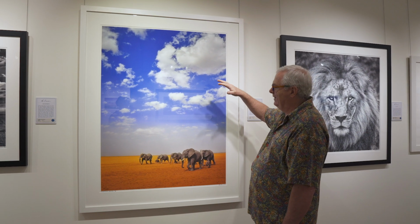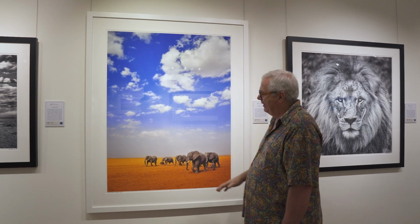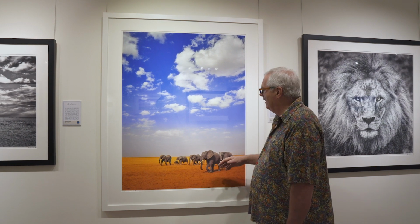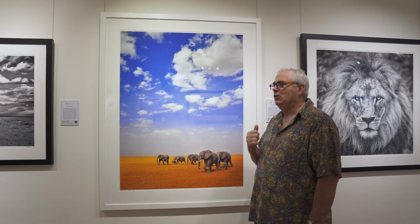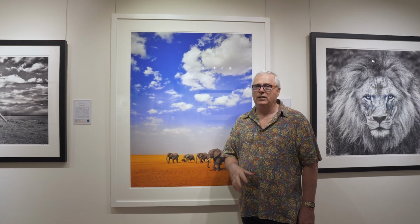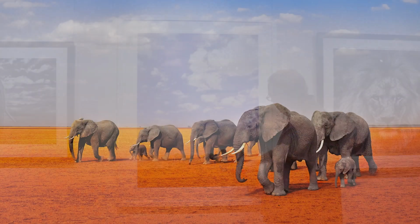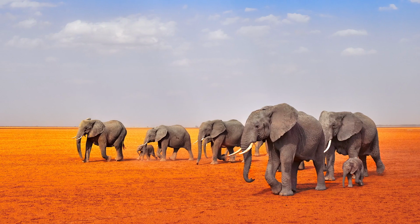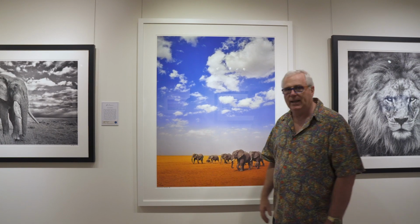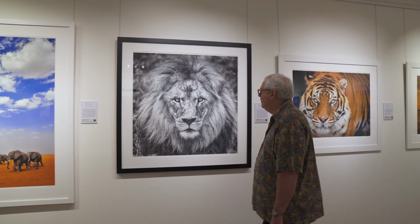This is back in Amboseli in Kenya, and they're going across this beautiful red dirt. It's the summertime, so they're coming out of the mountains to come down to get the water that's down in some of the marshes and swamps. But it's just amazing, because you've got the little baby elephants, and the whole group always protects the young. So that's that one. And here's another one, a black and white.